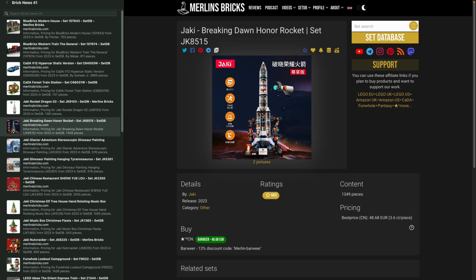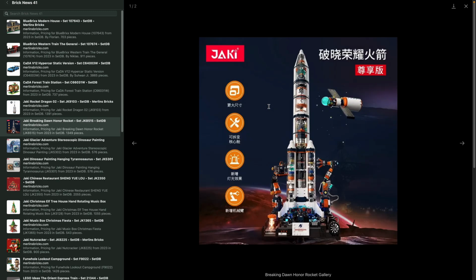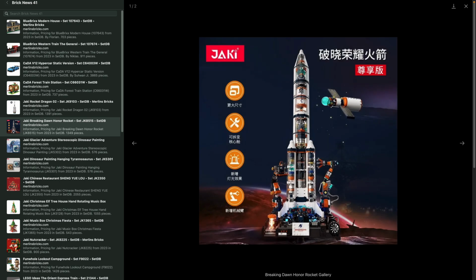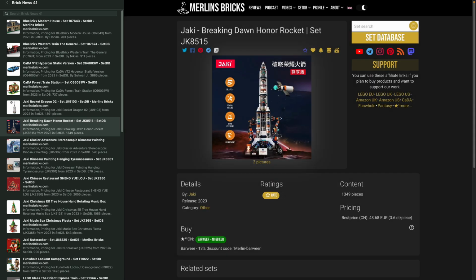Then there's also one, I think Jaki has done these before, that is basically open, if you will. It's a different thing. The idea here is not just to look beautiful from the outside, but to give you the opportunity to look into the inside. This is the 8515 by Jaki. It has 1,349 pieces, and you can buy this in China for around $50, roughly in euros. I think it's a pretty cool design. You can look into the inside, basically, and enjoy the technology. Yeah, here we go, breaking dawn on a rocket.